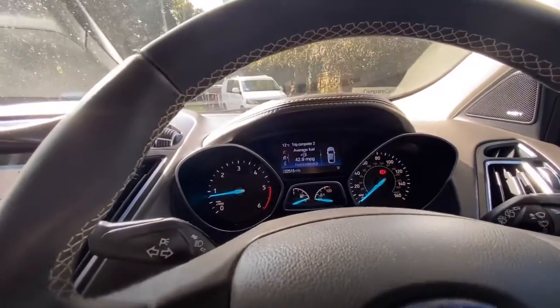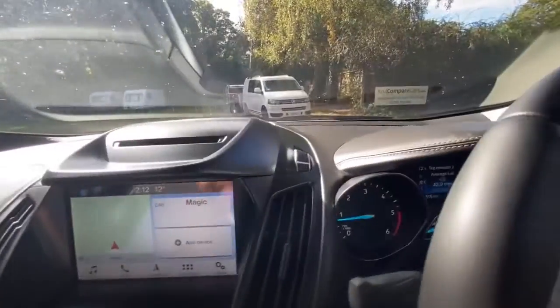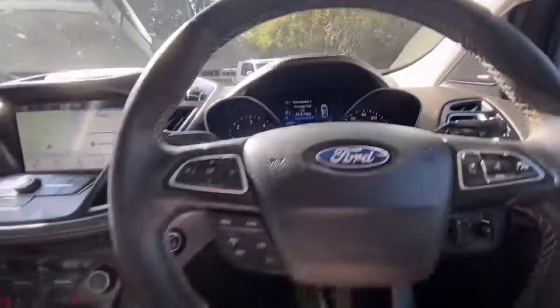So average fuel at the minute is 42.9, which is not bad. It will do more than that. I think the system says 37, so there you go. It's pretty good.